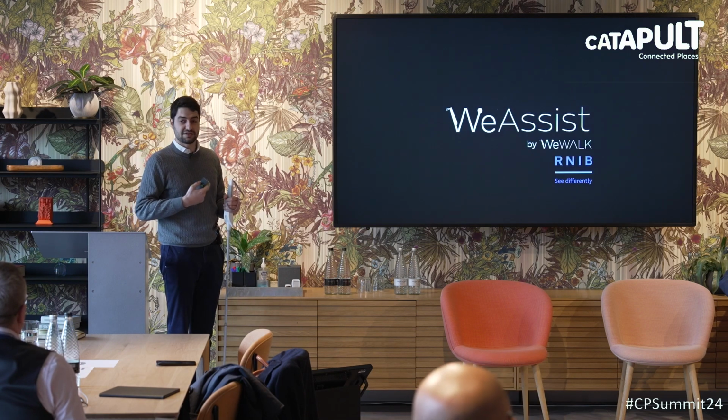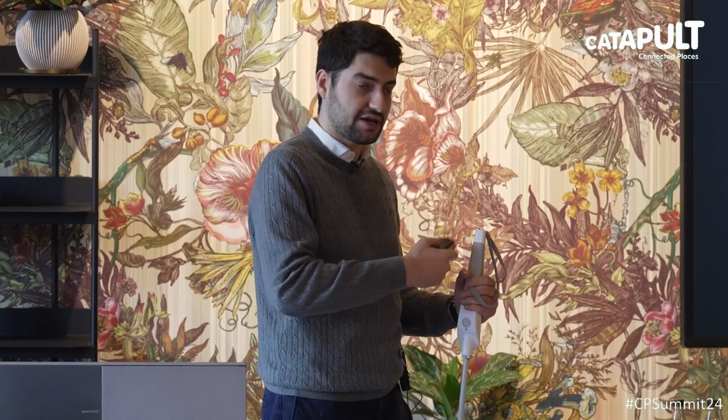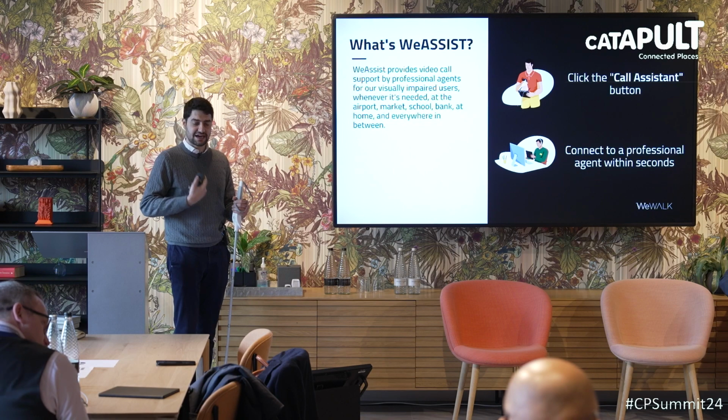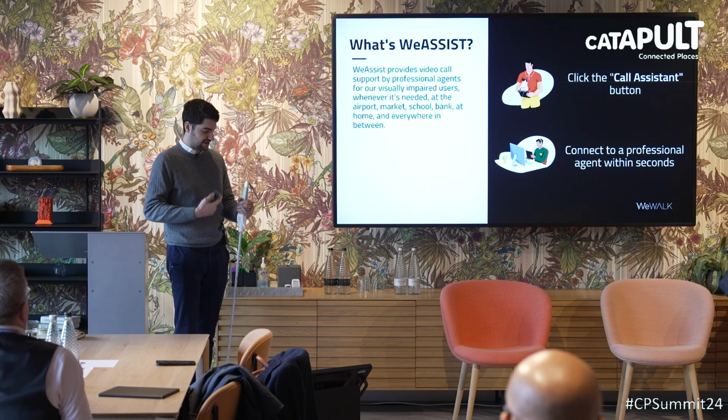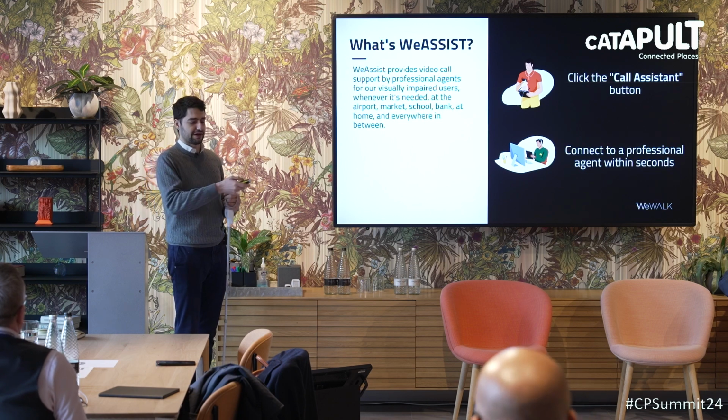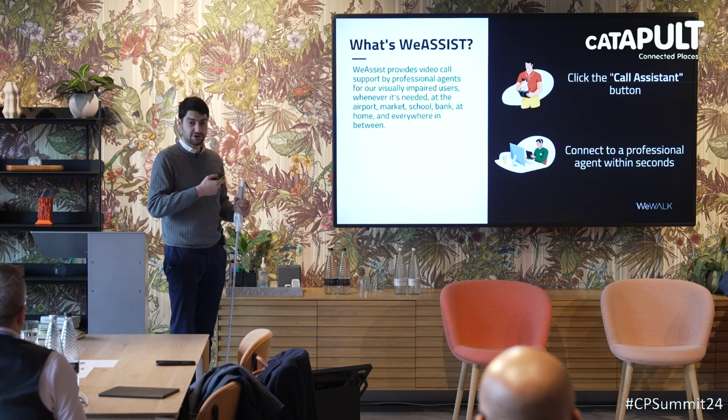And that's exactly where the idea for WeAssist came from. So with WeAssist, using both the Smart Cane or just your smartphone app, you can connect to a professionally trained sighted guide whenever you need them. They can find your location through WeWalk, and by either attaching your phone through a lanyard or by holding your phone up, they'll see where you're going and then can provide you with the guidance only when you need it.